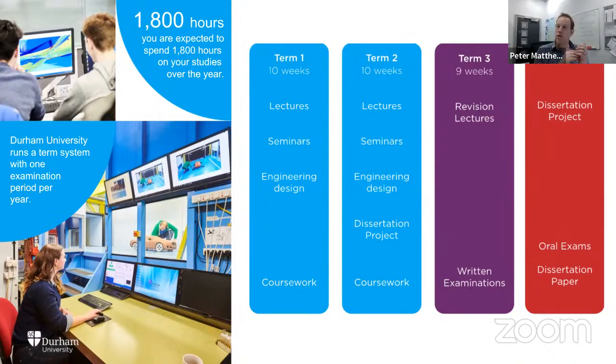Term 3, which is the one we're about to enter, is different. The Durham system only holds written exams once per year, and they happen in term 3. So all the material you've done in term 1 and term 2 will get examined at the end, in the second half of term 3.